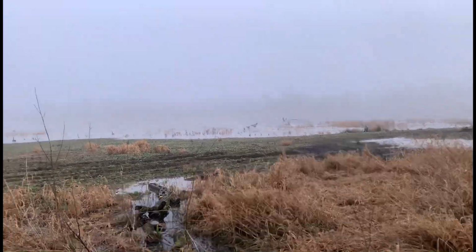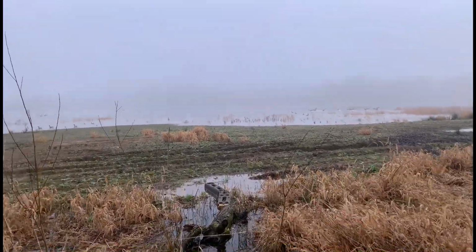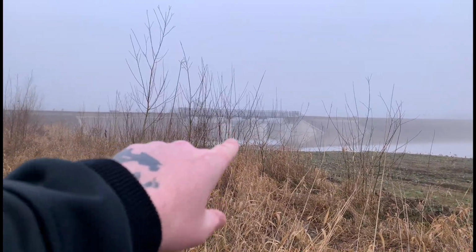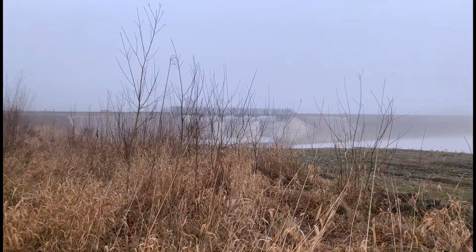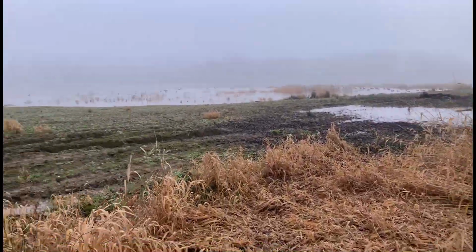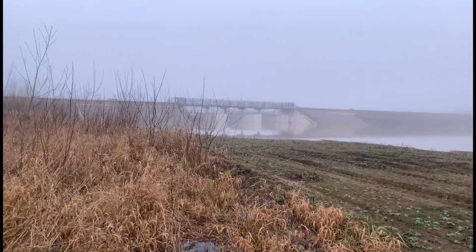Oh God, yeah. Loads of wildlife. Yeah, so them wash outlets over there, they're higher than I am now. So I dare say that, I mean, the water's probably got another 1.5 meters to go up yet.